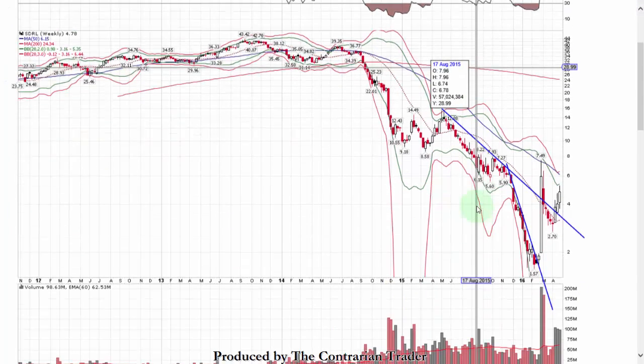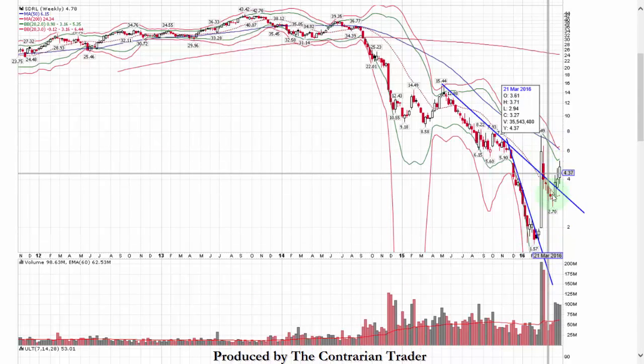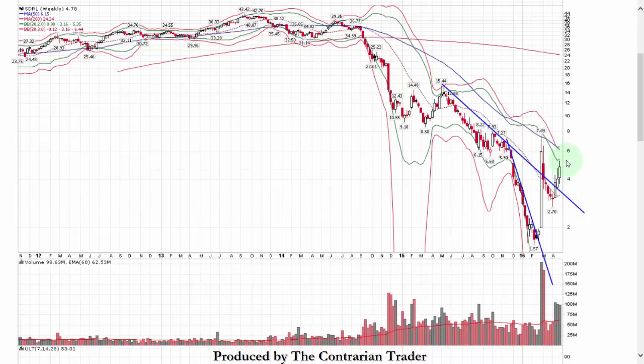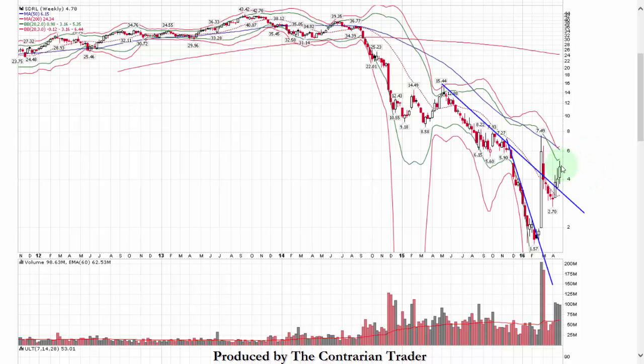Seadrill, weekly chart. We talked about this one back here. It broke out, moved higher, pulled back. Then 3 weeks again, it popped its head above resistance, and it's been off to the races ever since. Now, we are near the 2 standard deviation Bollinger Band in green.